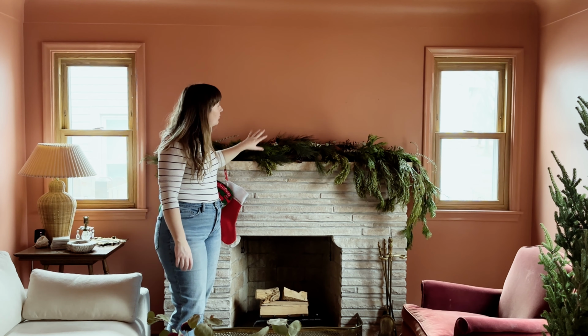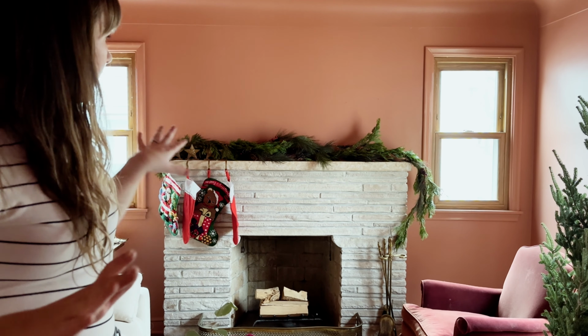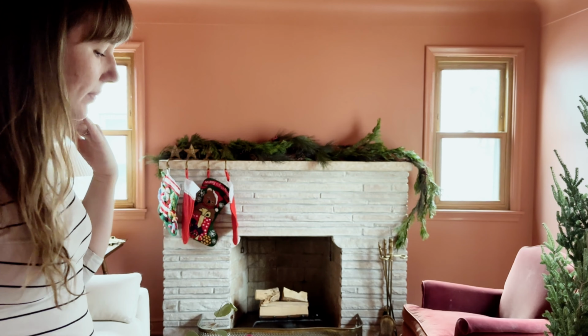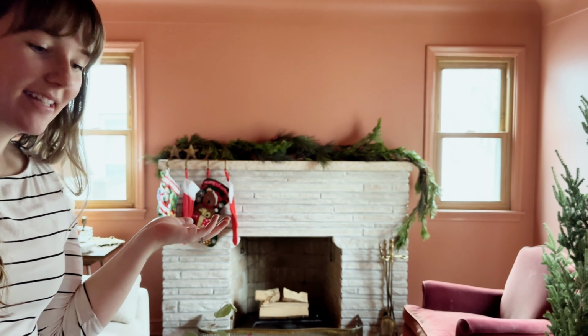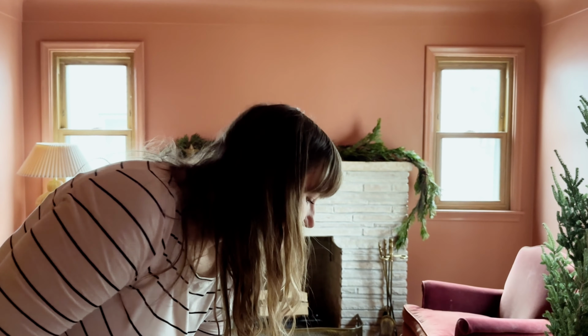Next I'm going to put on a couple of things just on the top. I'm going to add some little bows to my stockings and work on some of those details. It's feeling a little flat to me, since color-wise they're the same tone, so I'm going to bring in some dried floral. That's something I really like to do in holiday arrangements. I have a bunch of dried eucalyptus here. This is all from Trader Joe's.